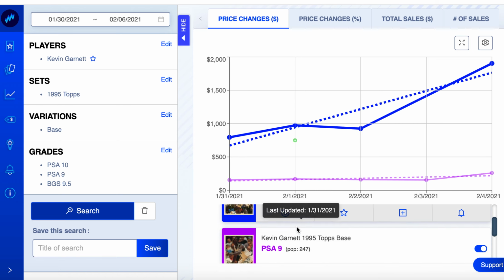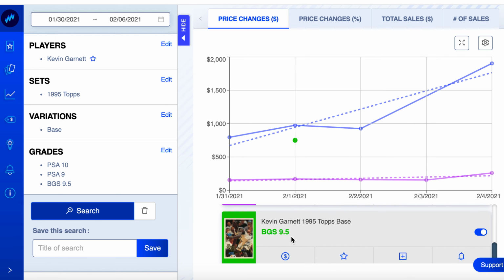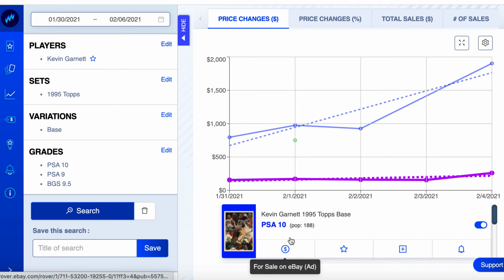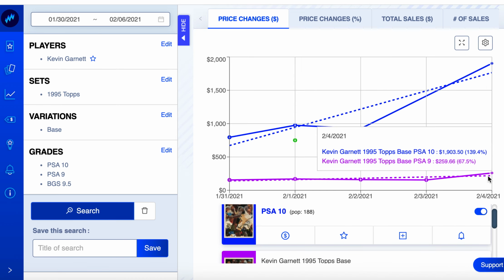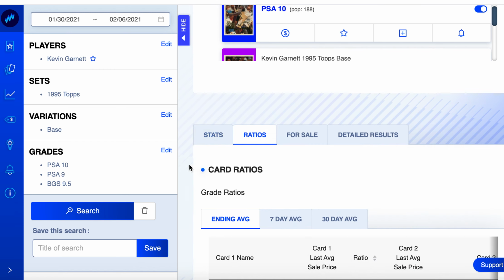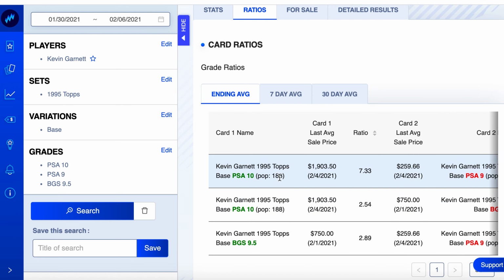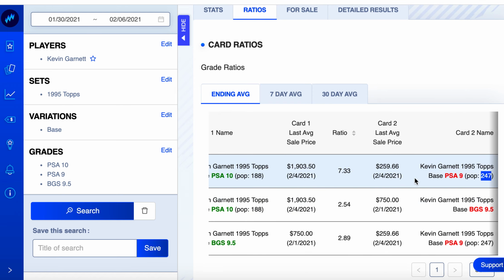Now let's see here. The 9, only 247 of them. I don't have the pop count for the BGS 9.5, but I'm betting it's pretty low. Wow. The 9. So the 10 has gone up 139%. The 9 has gone up 67%. Now, let's look at the ratio. 7.3. For these pop counts being so low and so close to each other in actual number, that seems like a big discrepancy to me.